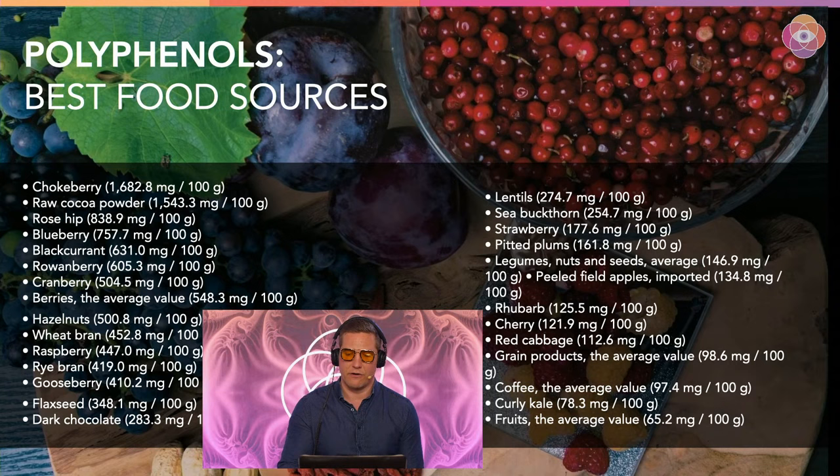And yeah, coffee also has some polyphenols. So that's probably one of the reasons behind its health benefits. It's not caffeine per se, which might have some benefits, but it usually is due to the coffee's polyphenols.